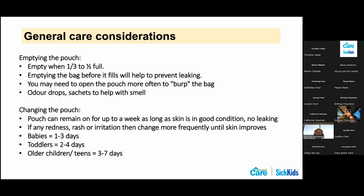Changing the pouch. This is not necessarily a science. We can't really say exactly, but pouches can remain on for up to a week as long as the skin is in good condition and there's no leakage. Of course, if there's any issues with redness, rash, or irritation, then change it more frequently until the skin improves. Often for babies, a day is good, but if you can get a day to 3 days, that's even better.